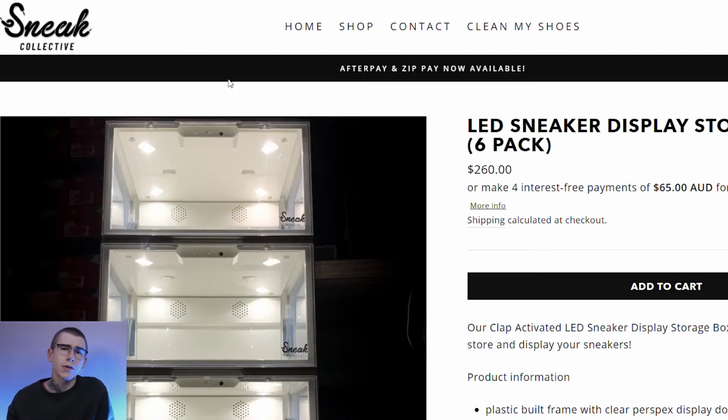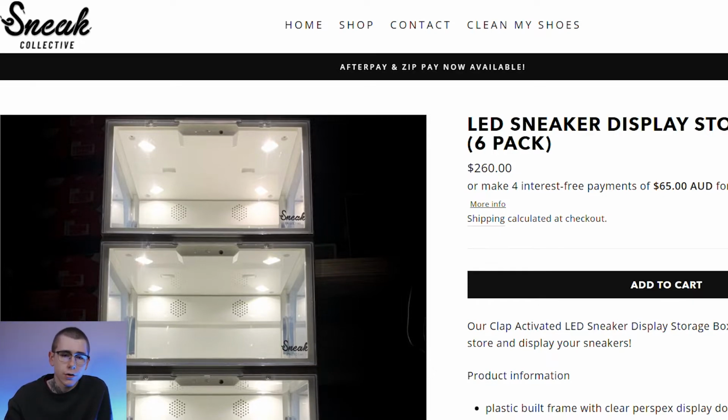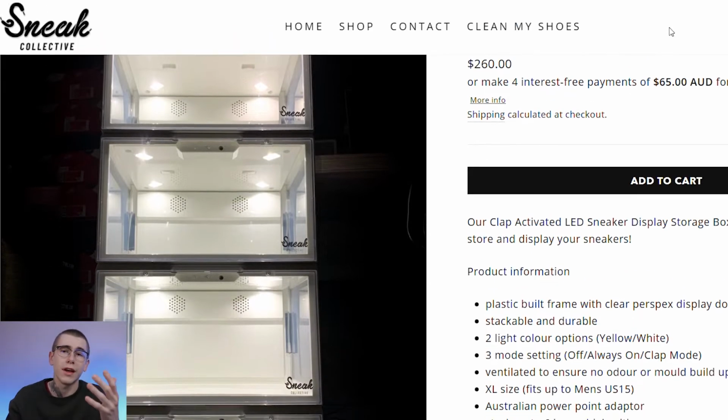Okay, so the first store selling this product is called Sneak Collective. And as you guys can see right here, it looks like they're an Australian store just because the pricing is in Australian dollars, but they're actually selling a 6-pack on here for $260. So they have the LED sneaker display storage boxes, 6-pack, $260, or they include the Afterpay option on here for 4 interest-free payments of $65 Australian dollars.